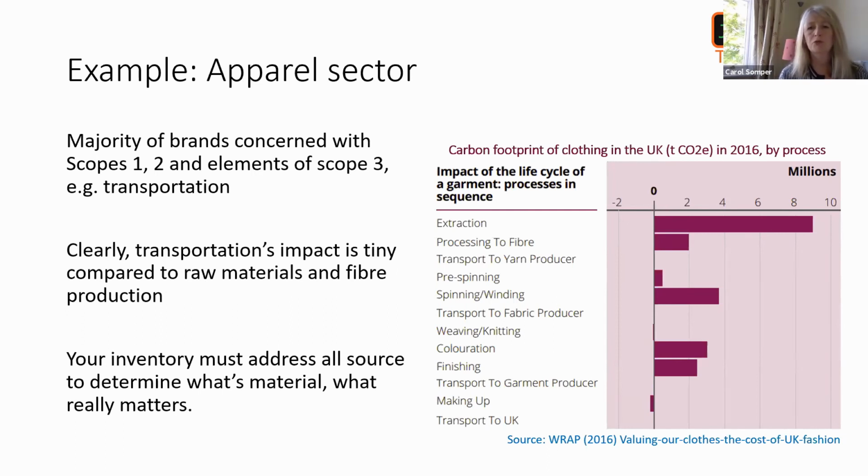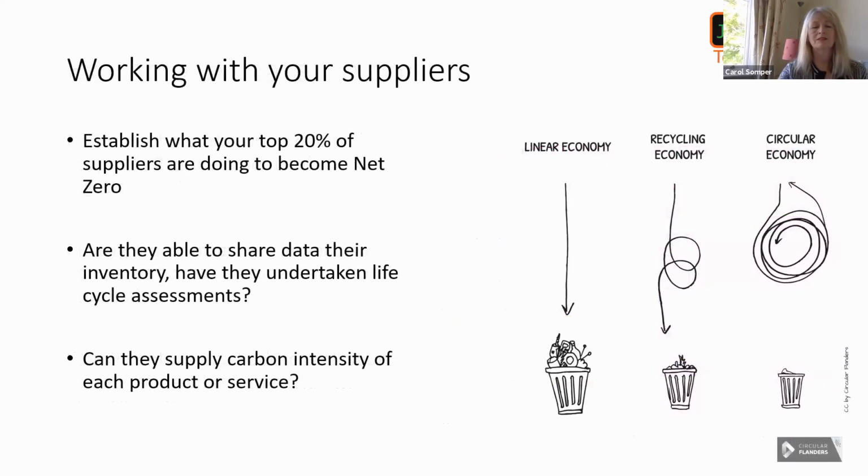Clearly transportation is important, but if you look at the graph produced by the Waste Resources Action Programme, WRAP, in 2016, and you look at the impact of transportation, transport to yarn producer, transport to fabric producer, it's totally insignificant compared to the extraction and processing of the raw materials and fibres themselves to make the textiles. So your inventory has to address all sources to determine what really matters to your business.